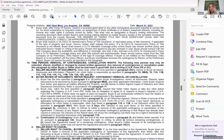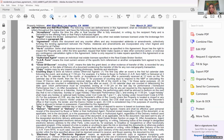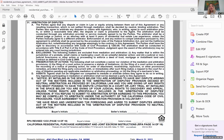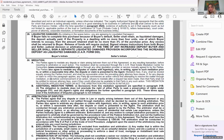On page 14 of our contract, we'll come to paragraph 29 for liquidated damages and 31 for arbitration, okay? These clauses are typically optional. A buyer and seller do not have to agree to sections 29 and 31.